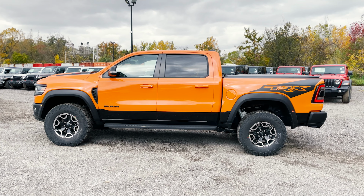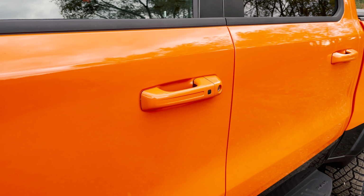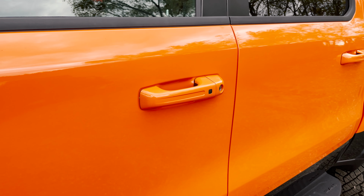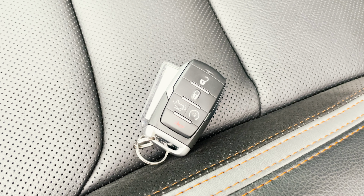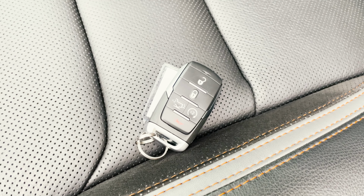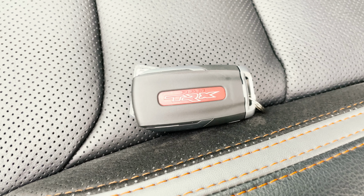An extra option that this particular truck has is your off-road style running boards, and also a standard feature on these ones, of course, why wouldn't it be, is your remote proximity keyless entry. Very convenient. As for the key on this TRX, it's a very traditional 1500 key. You've got your unlock, lock button, tailgate release, remote start, and your panic button. On the rear, you have this nice Ram TRX logoing.